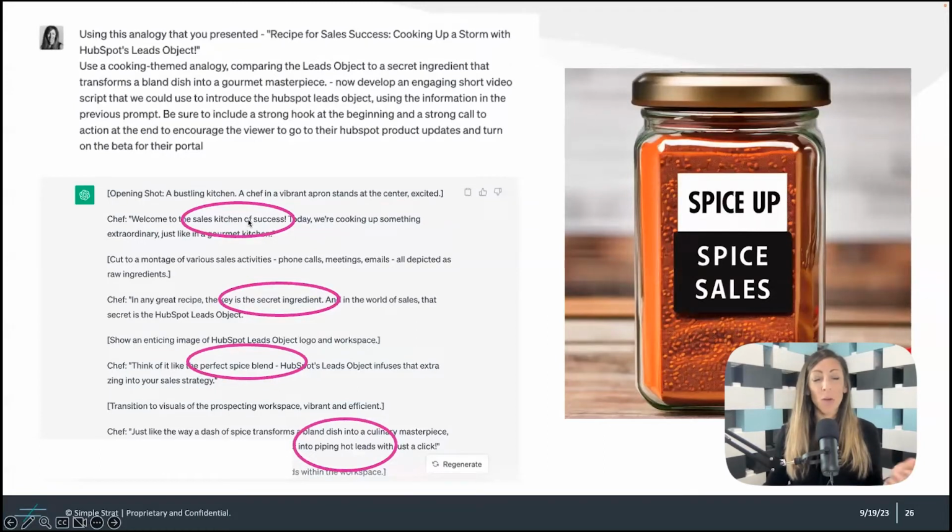What I think of when I see this is, I think it's on Sesame Street where he was like, Gorky, Gorky, Gorky. I think of that guy because he's cooking up sales success. But I circled these because I like the words that came out of this. So when I'm thinking about social, okay, we've got piping hot leads, a perfect spice blend, a secret ingredient. Now I've got additional pieces of content to create social around, tweets. It might be an email thing. Now we're getting to the point where we can stand out with our content because I was simply using a better way to come up with ideas.